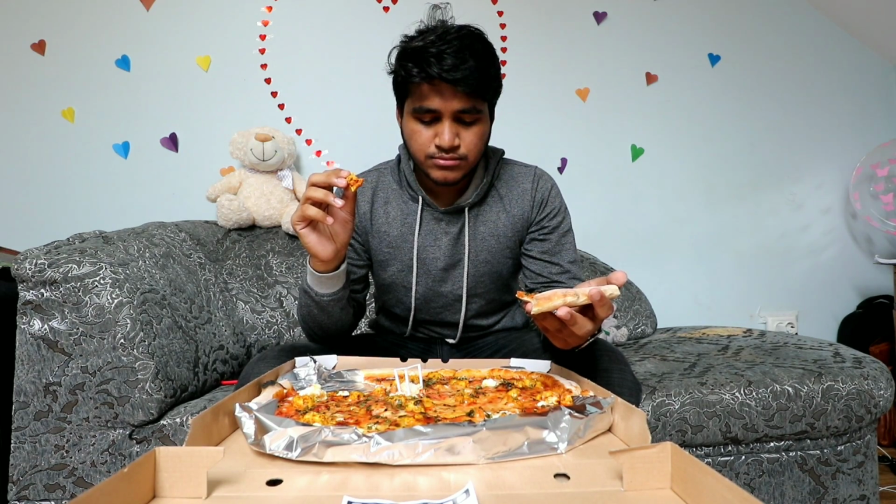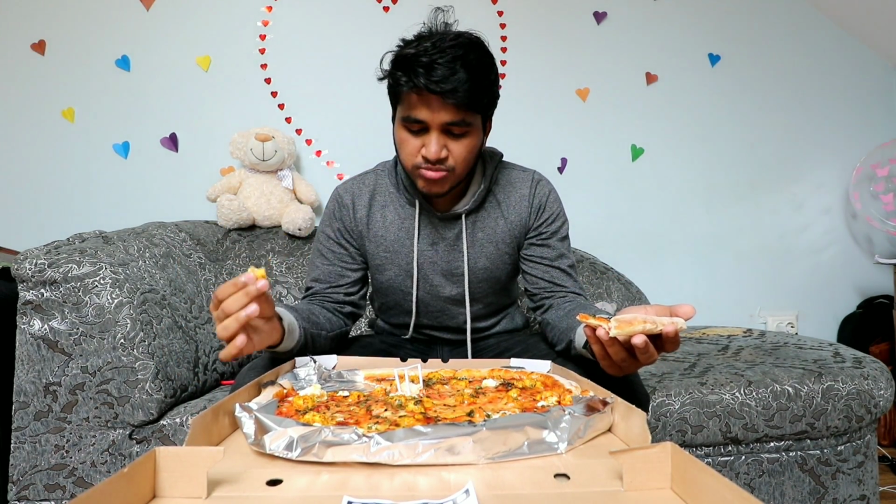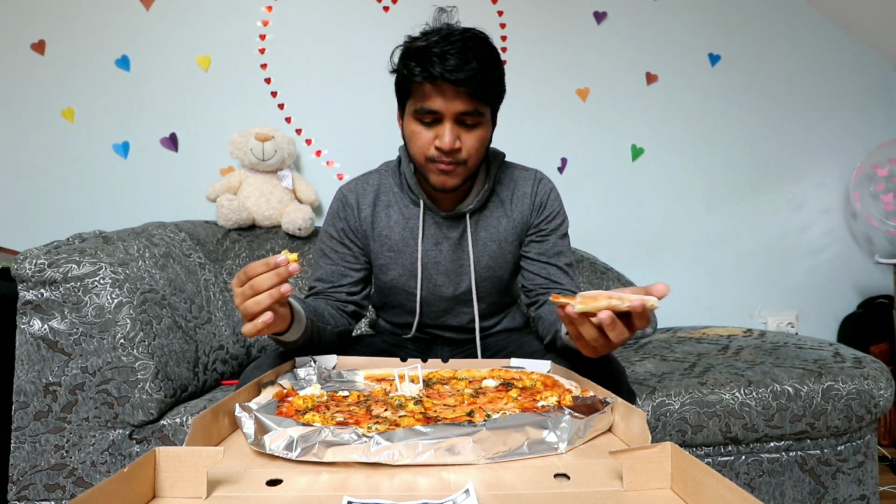The chicken is well cooked and boiled. It's also tasting like a chicken curry, like Indian chicken curry. I'm surprised. Seriously, I'm surprised. I didn't expect that much good from Pizzawood, and it's almost tasting like an Indian pizza.